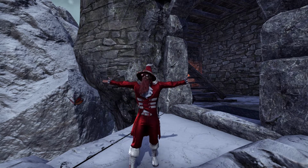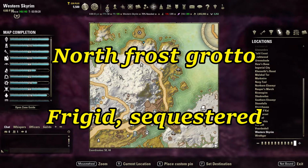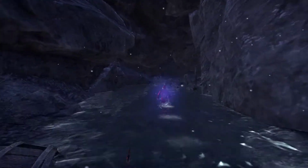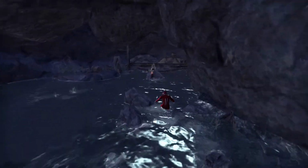So here we go. The first clue says North Frost Grotto, Frigid, Sequestered. So we're going to ride north of Solitude until we're just south of the Northern Watch ritual site. Once there, we're going to enter this grotto, swim over to the wooden platform, and pick up Jarl's Bane.